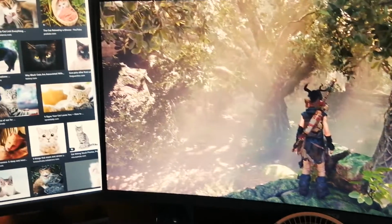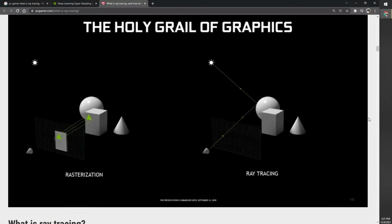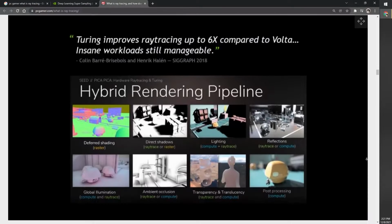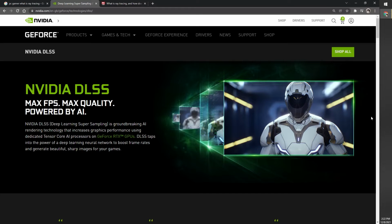I'd been super into the tech behind ray tracing. When the 20 series was launching, I immersed myself in the new technology. I learned all about it, how ray tracing works, and DLSS, how it's going to be a game changer.